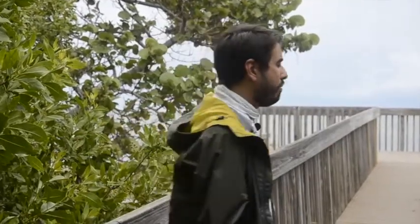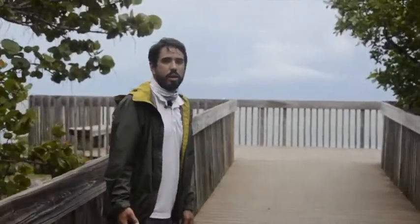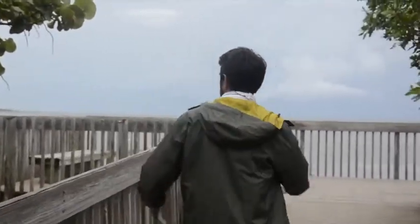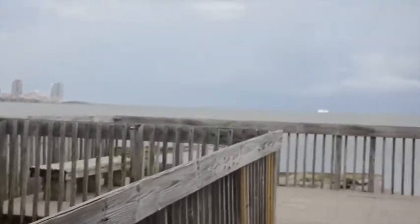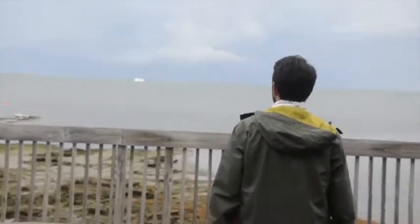So as we move down the boardwalk, we come to this very beautiful overlook that looks out onto the Atlantic and Bear Cut. And you'll see this really unique structure here that's coming off of the north end of the island. It kind of looks like limestone or something, but it's actually a very unique structure. It's one of only two in the world. It's a fossilized mangrove reef.